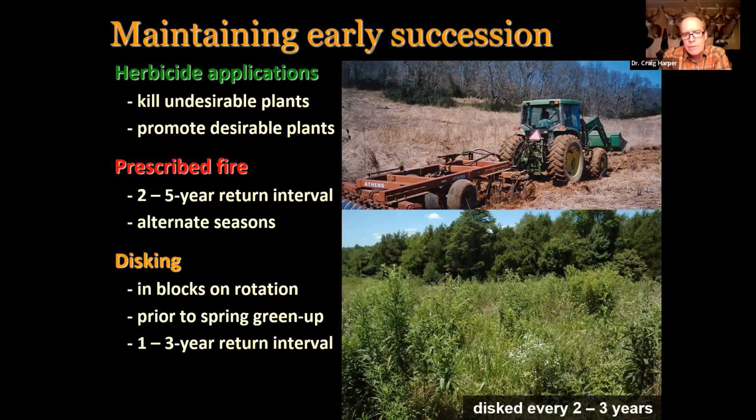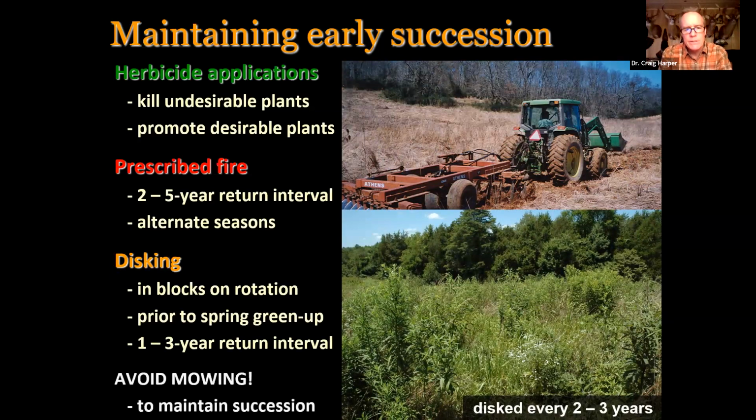Here's a picture of a field that's managed every 2 to 3 years simply by disking. And usually, if we're going to manage a field by disking, we will manage a portion of it and then rotate the disking around, where we're disking maybe a half of the field 1 year, another half the other year, or a third. But generally, within 1 to 3 years, we're disking every section. And try to avoid mowing as your primary means of setting back succession. Now, I'm not saying you shouldn't ever mow.